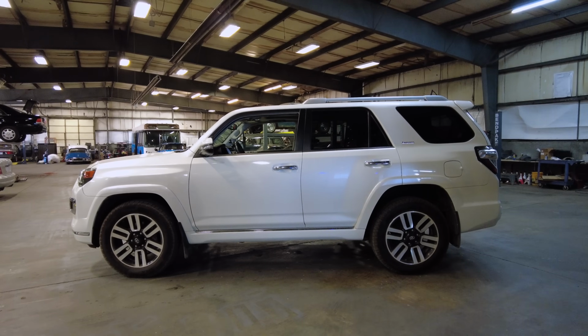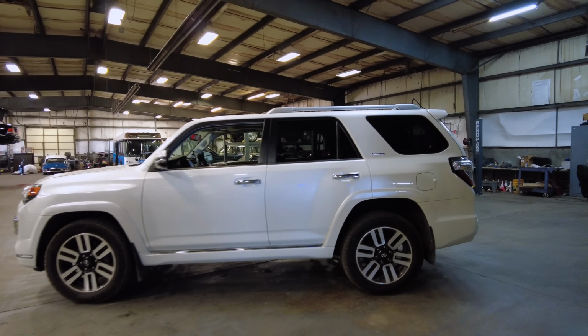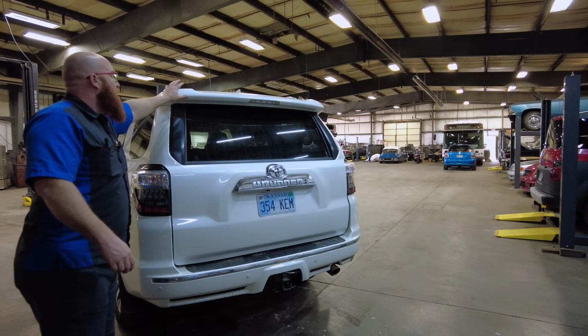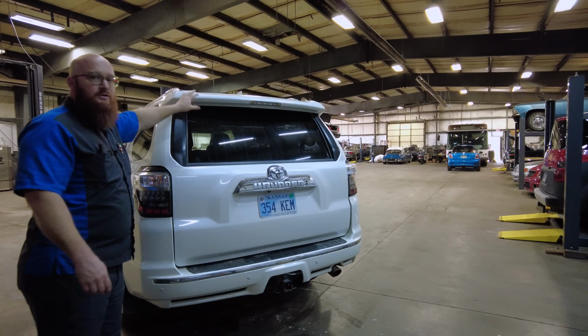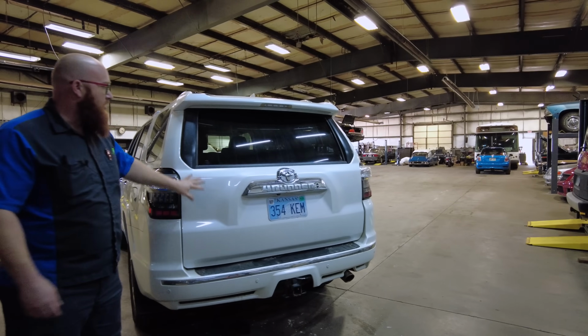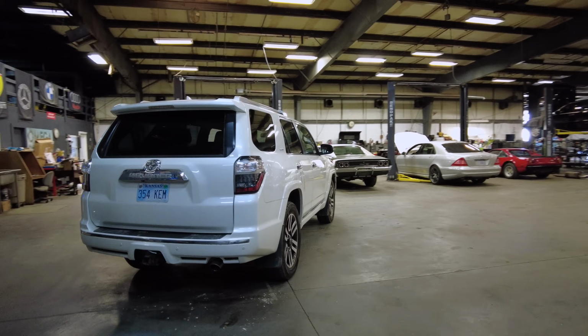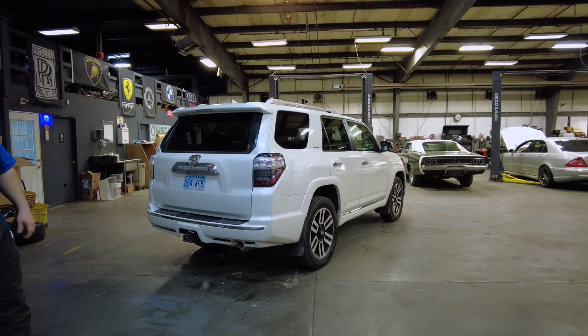You can see it has a pearl color to the paint. That's probably part of the limited package, as it says on the side there. It's limited. Has kind of like a spoiler up here. That's kind of to stop what's called the station wagon effect, the swirling of dirt and stuff back here that constantly coats the back of SUVs and station wagons. Obviously has the towing package.